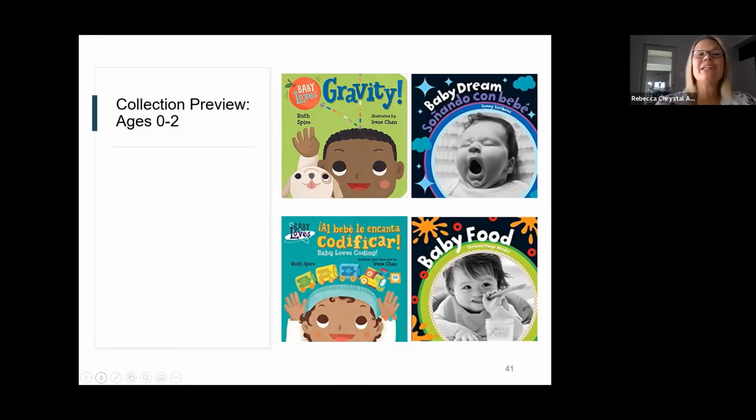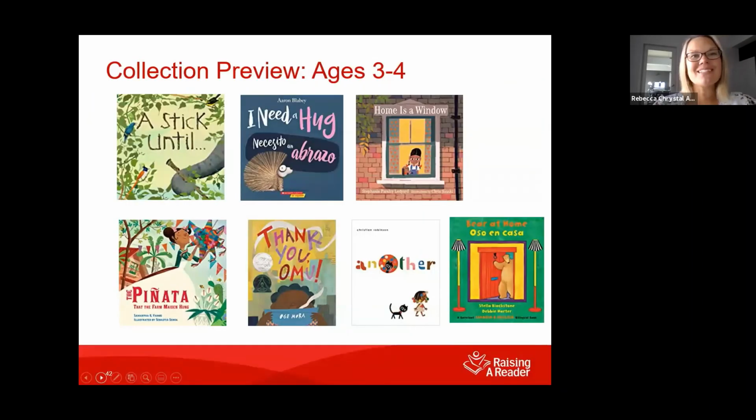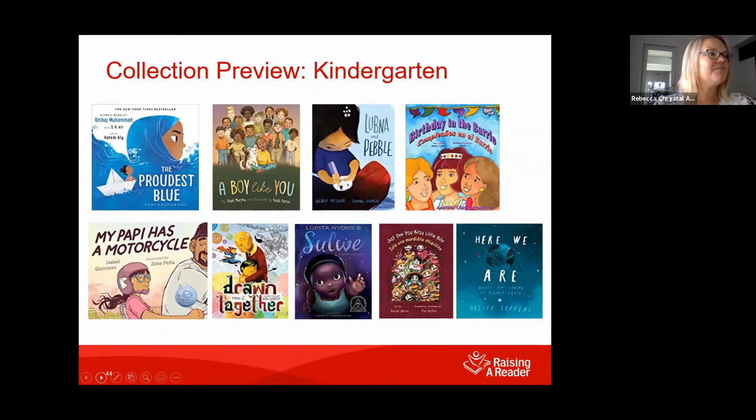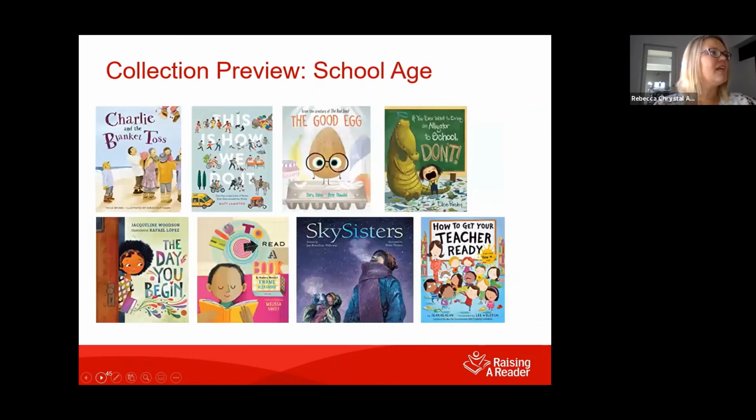So this is just a couple of collection previews for our 0 to 2, our ages 3 to 4, some of my favorites here, our pre-K. So if you needed some book inspirations, these might be them as well. Kindergarten and school age. We go from ages 0 all the way to age 8. And the books are the most valuable part of our program, and we really pride ourselves in having multicultural, equitable, and diverse books.